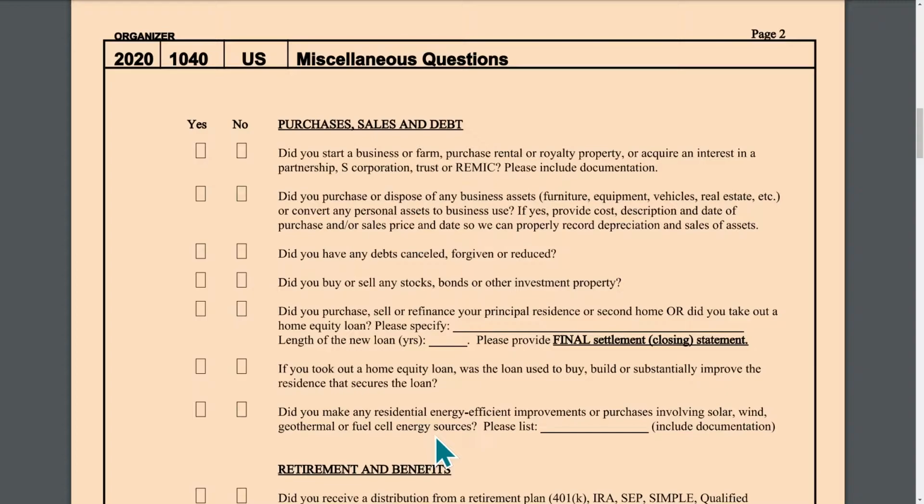And the last one, residential energy efficient improvements. There are potential federal and state tax credits that may be available, and we need a lot of documentation for that. So if you can start by listing the types of improvements you had, we can often follow up with additional questions as to what we need in order to take some of those credits.